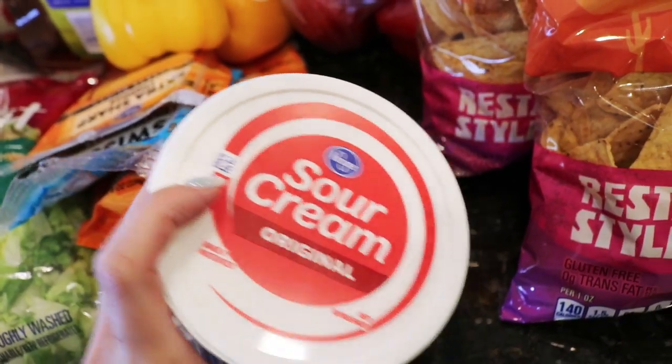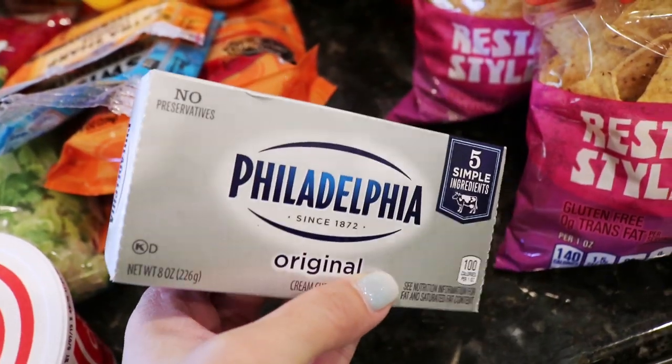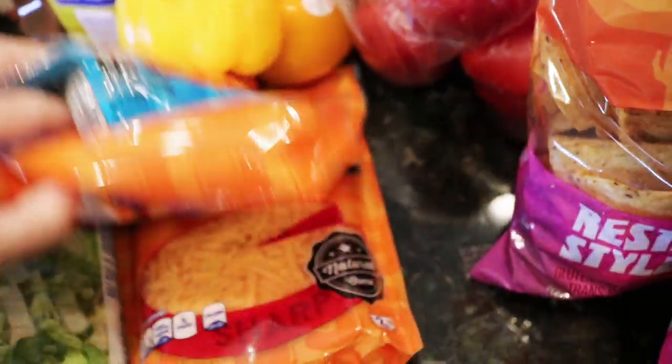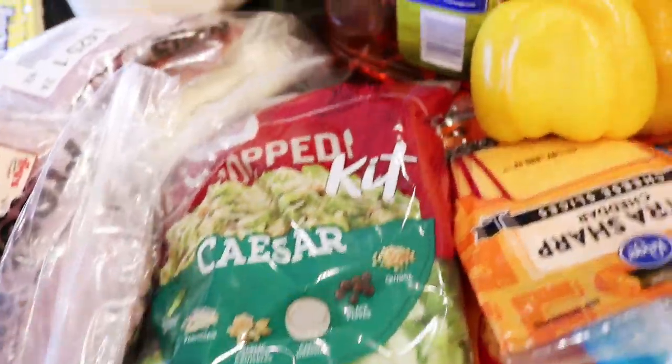Got a thing of sour cream. I'm gonna make a dip, and some cream cheese for the cheesecake. Got some cheese slices. We got cheddar and Swiss and a couple bags of shredded cheddar. Got a nice Caesar salad for one of our dinners.